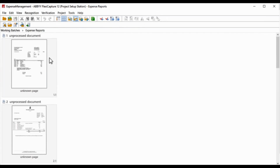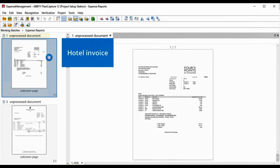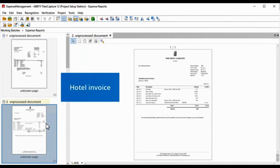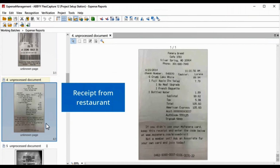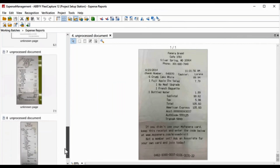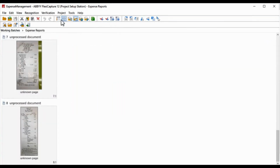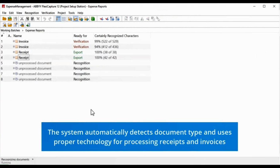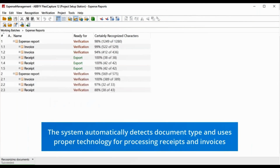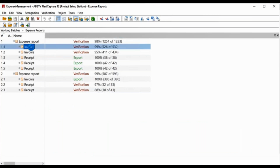Just to give you a very quick flavor of what that looks like, we've got a couple of different styles of expense receipts. You can see we've got a couple of hotel invoices, a couple of normal receipts. And what FlexiCapture is going to do, and this is a video, I'm not going to risk running a live demo again, is process those, first of all determining what the image or the document is that it's looking at. So you can see there, invoice, receipt, etc. Extracting that information and only presenting the documents to a user where there's a query. And that's what that verification or export flag was doing.